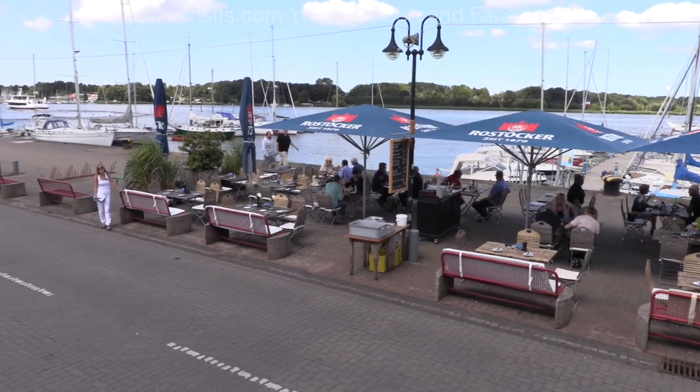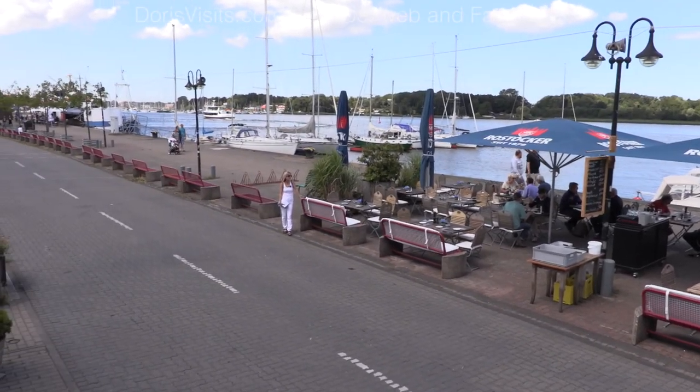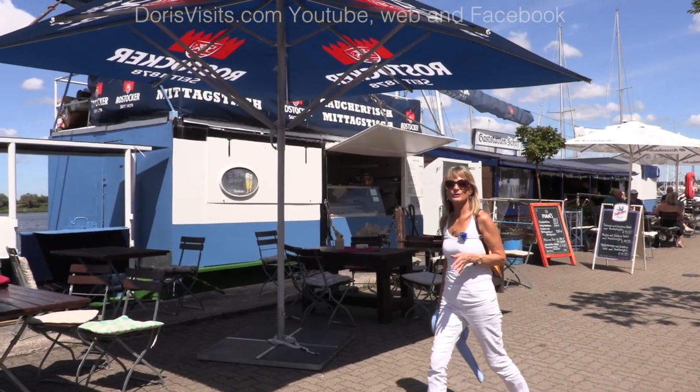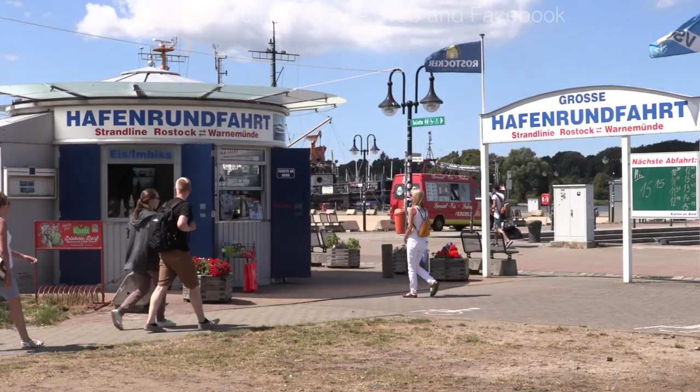From St. Peter's Church, you can just stroll down to the harbour and sit at one of these restaurants and just enjoy the view. Along the marina in Rostock, you'll find boats that are converted into shops and restaurants.